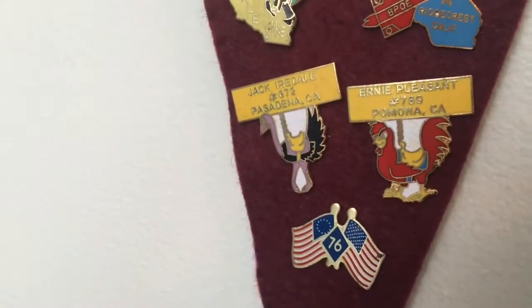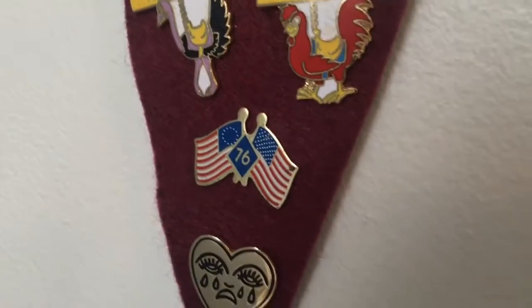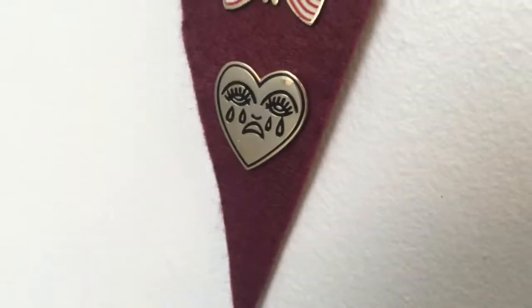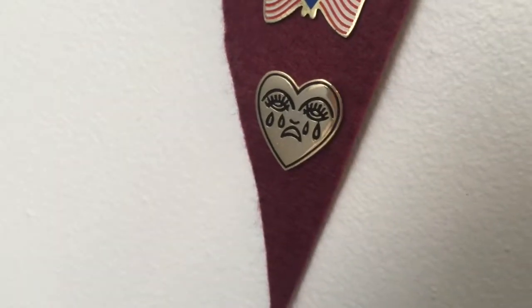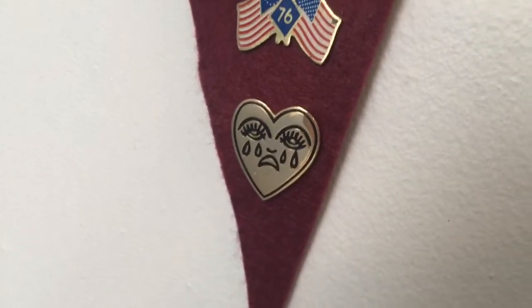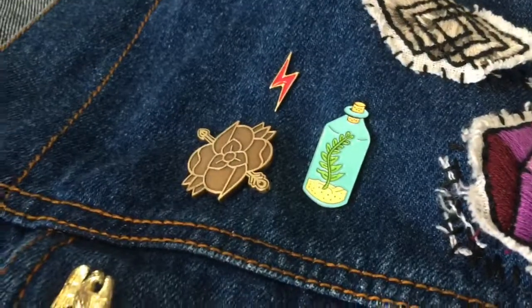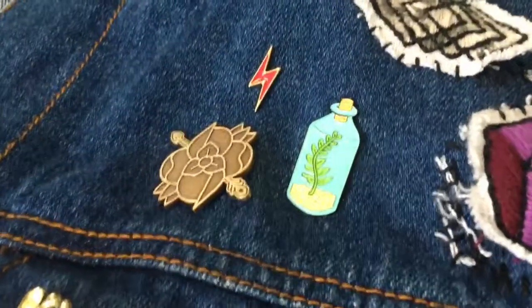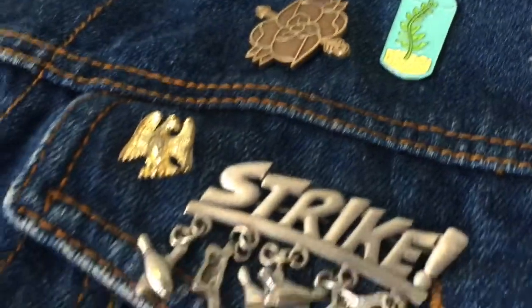Here's some more animals. Another flag. And then at the very end is my crying heart. This is from Cousins Collective on Etsy. I keep it on the end and on my wall because I take it off frequently and wear it. The little red bolt is from Spins, a Japanese brand. My La Dispute pin and a little terrarium pin from Etsy.